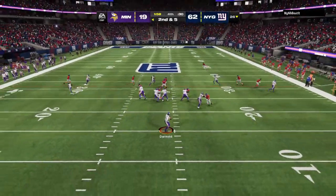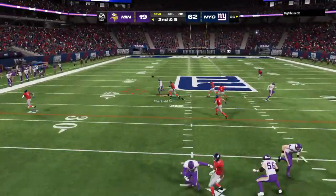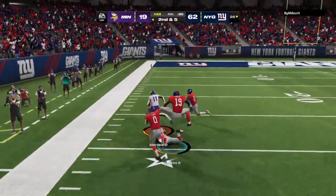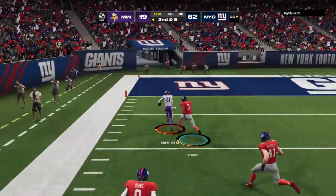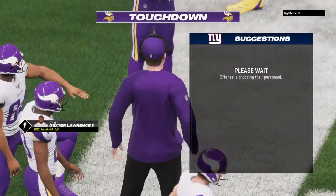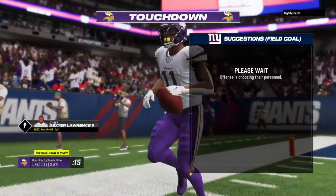Here's Darnold. He's got this one complete to Sherfield. Now he's loose down the left sideline. And he's across for the touchdown. Too little, too late. But he does get in for 6.